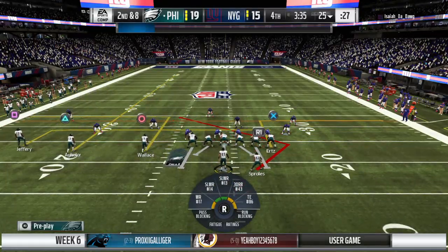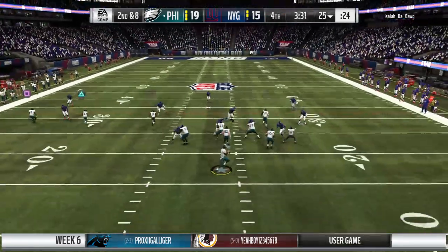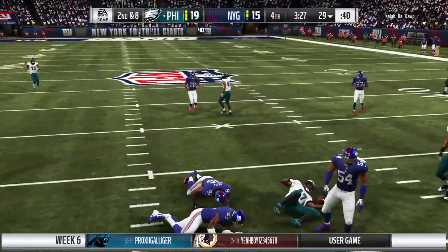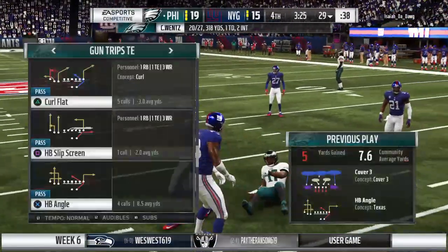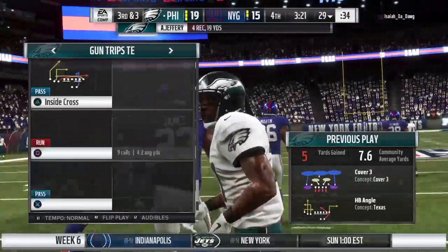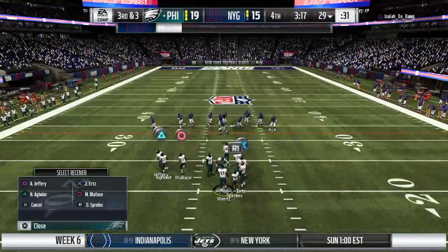Clock continuing to run. They'll probably wind this all the way before snapping it on 2nd down. Now Wentz throwing on 2nd down. Jeffrey reels it in over the middle. And he'll get to the 29-yard line, brought down there. That catch good for 5. It's 3rd down. Fired that one in there, able to make connection on a nice in route.